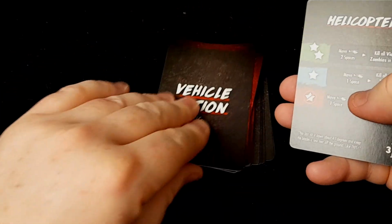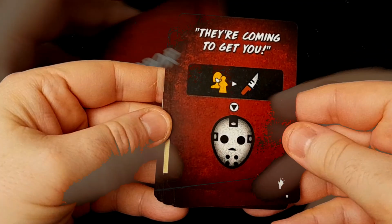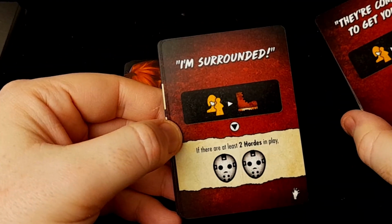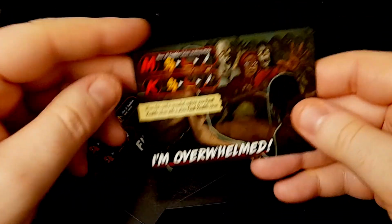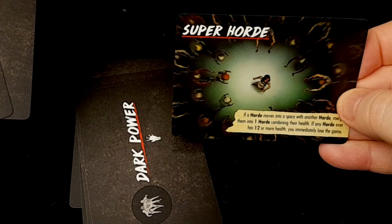There are vehicle action cards specifically for use with this expansion, the purpose of which I won't spoil. You also have a number of terror cards for the zombies, just as you would for any other killer, ready to be combined randomly with the location's terror cards at the start of the game. New Final Girl Patsy rounds out the roster for this series, and lastly we have the finale cards and dark power cards for the zombies, just like any other killer, and again, I won't spoil the surprise of all of these, but just show one of each as an example.